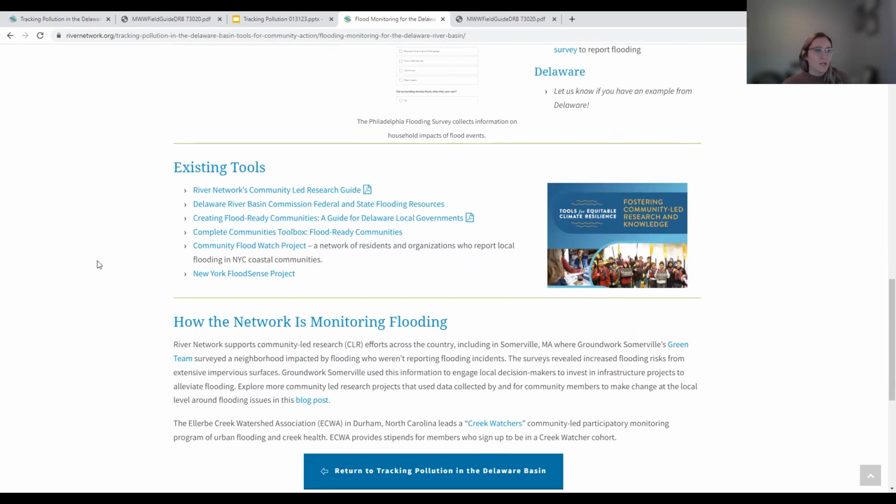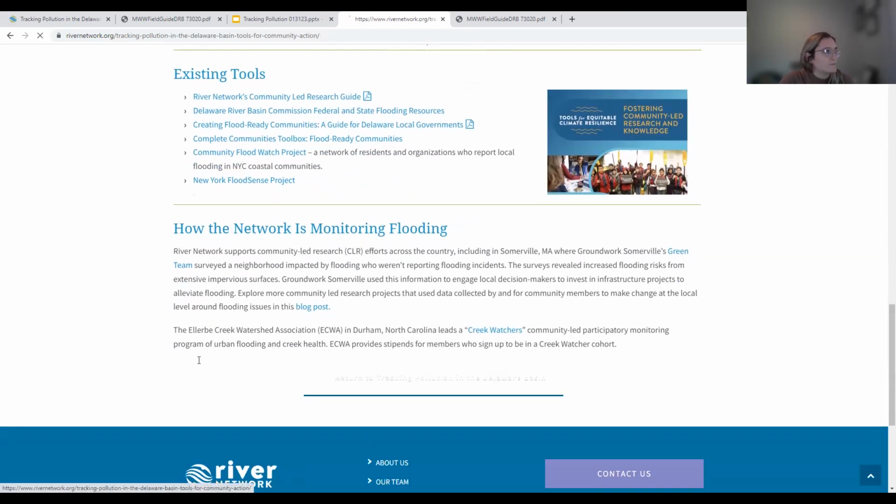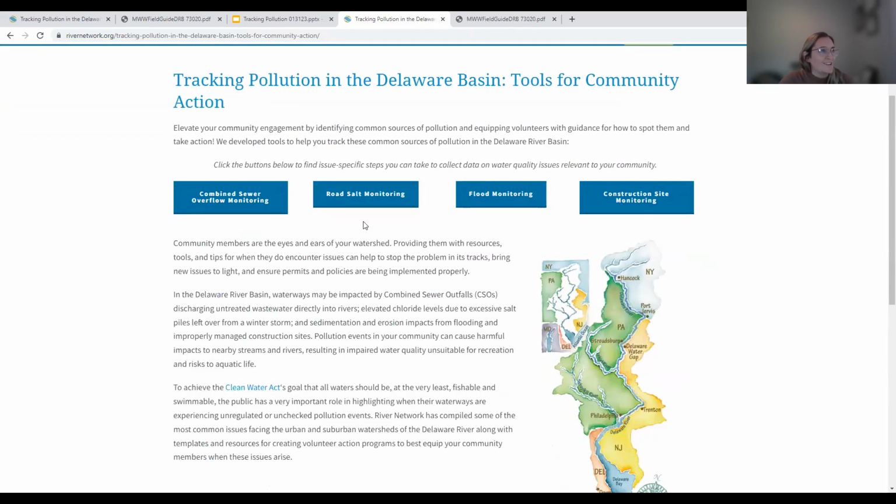So looking at our community-led research toolkit, we have information on how to conduct neighborhood surveys. And so a group in Somerville, Massachusetts really went throughout their neighborhood to figure out who was experiencing flooding, to what degree, how was it impacting them, et cetera. And they took that information and talked to their local decision makers to help influence the infrastructure funding decisions. And then, I know I'm walking through this very quickly, but definitely take your time and go through these links and check back in with me if you have any questions.